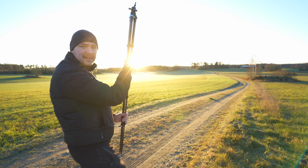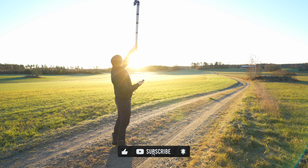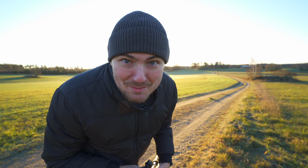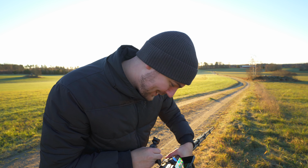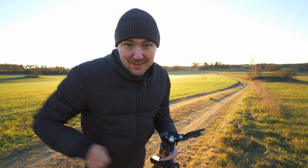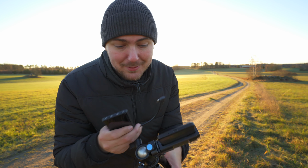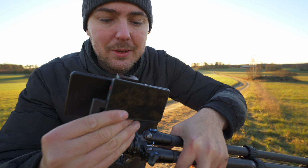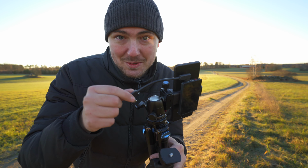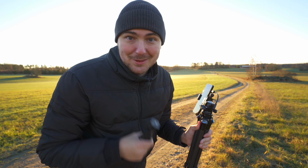Let's go. This is actually pretty cool. I just need to figure out somehow to get the horizon level right because I don't see the screen. And they actually have a screen here that you can put the phone into and just snap to this holder, for you to see yourself when you vlog. I need a longer USB-C cable, then I can actually remote shoot and use the monitor to see the screen.